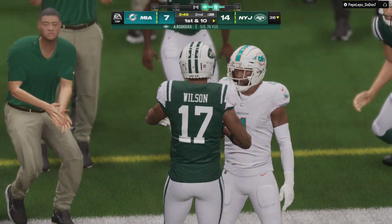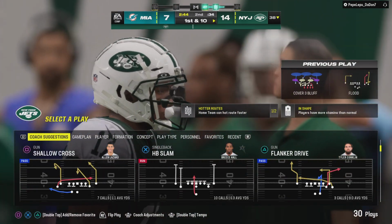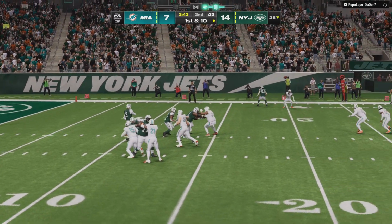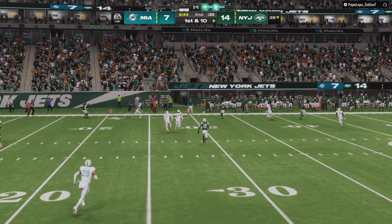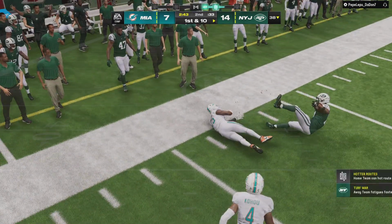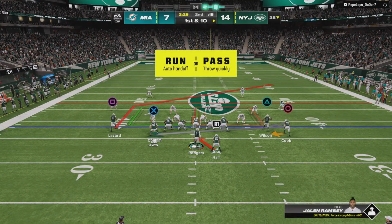And way up past the 35 before he's taken down. A real letdown defensively. That was 3rd and a bundle, but they allow the conversion. First and 10 at the 38-yard line. So here's a 1st and 10 at the 38.